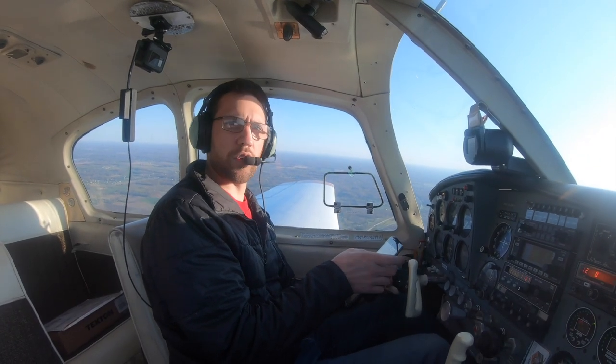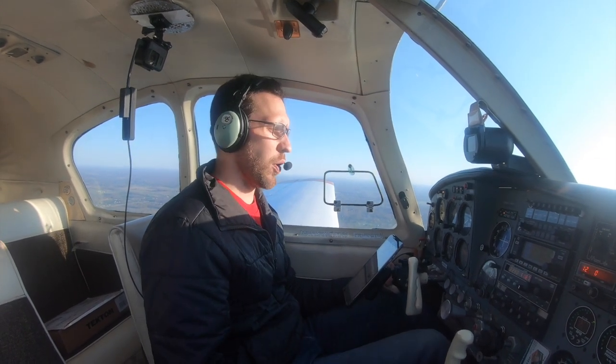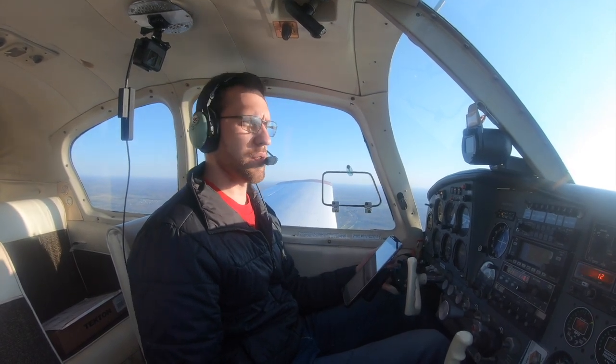We're just going to get a quick cruise checklist. So, cowl flaps, it says to close them. I'm going to leave them open. No reason to close them right now. We're just trimming to level flight, which we've already blasted past our altitude.